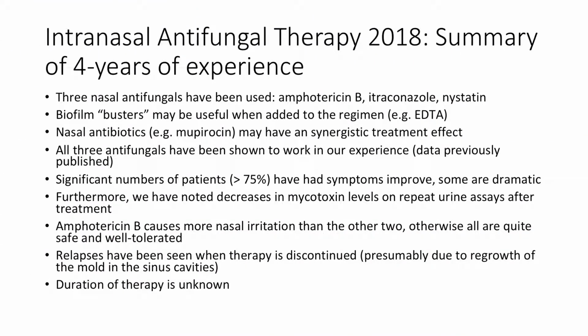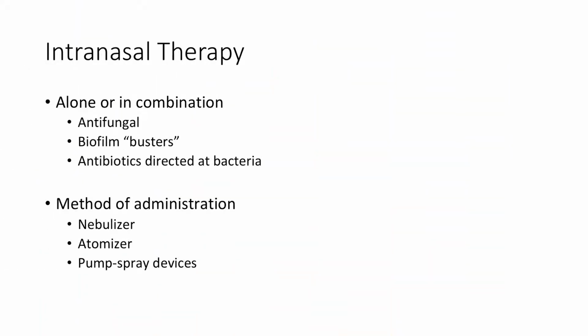The last point is the sticky one, and that is duration of therapy. All of my patients who've done well on this say, well, I'm getting tired of doing this. Do I have to keep doing this? And the answer is, it's one of those we don't knows, as Dr. Nathan said. We don't know what happens, but we have absolutely seen numerous relapses when the patient stops the therapy. Sometimes it takes a week or two, and I've seen it take up to 18 months before they relapse. The relapse could be re-exposure, but they're living in the same house that tested okay.